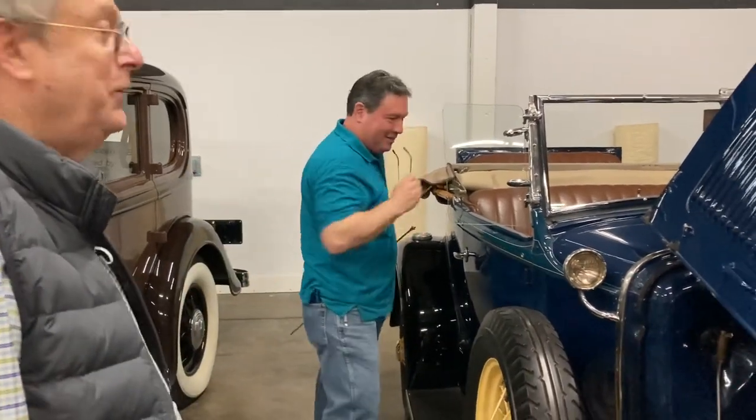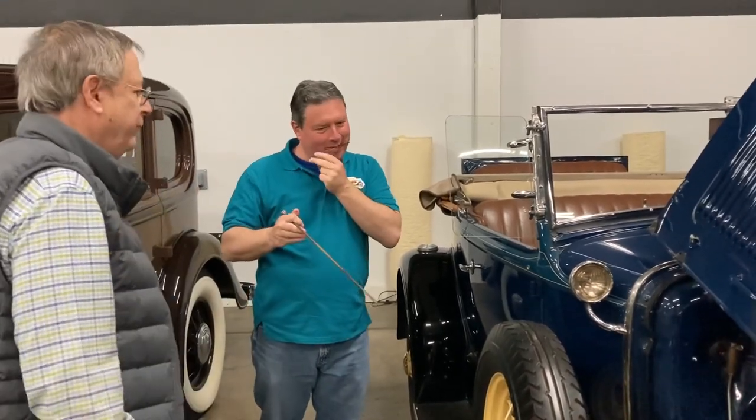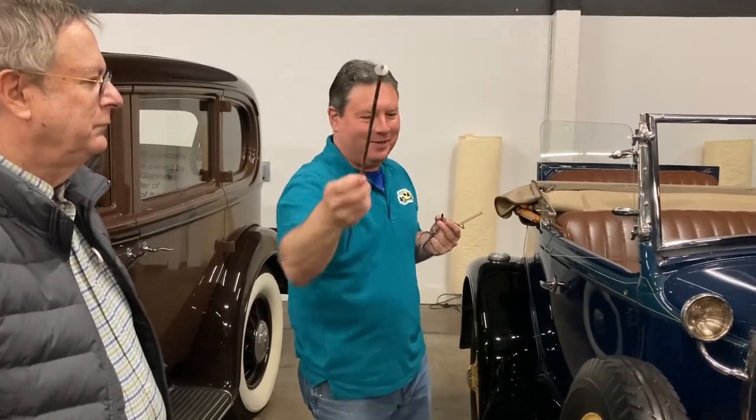Okay. You know that wasn't sharp. I can tell. And what was that that you were pointing in our direction? This is the gas adjuster valve rod and the choke rod. It does double duty. If you turn this, it adjusts the carb mixture. Hey, now it looks familiar. Yeah, and then if you pull on this, it closes the choke.